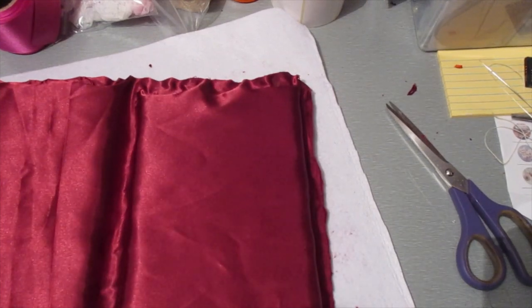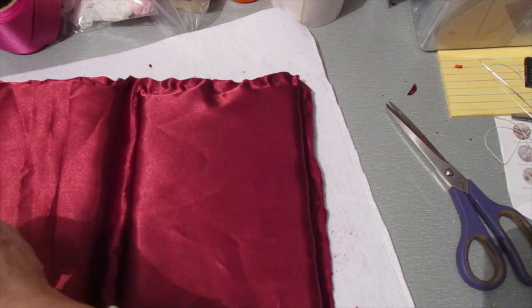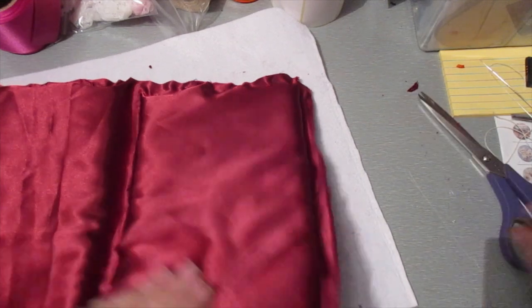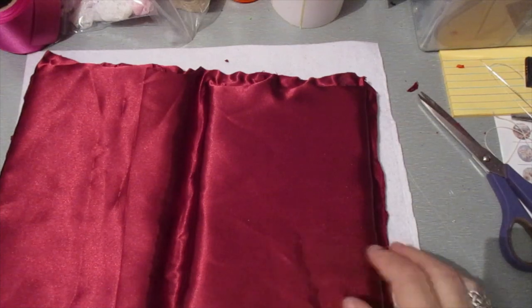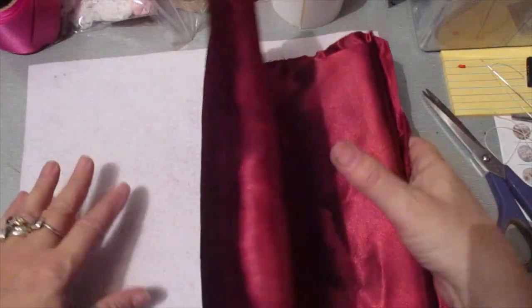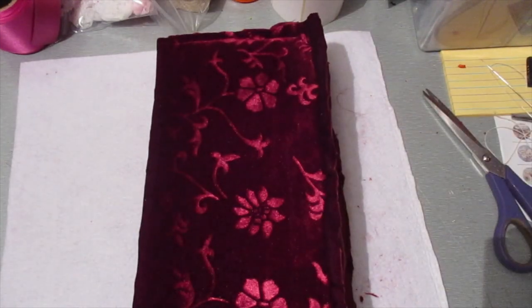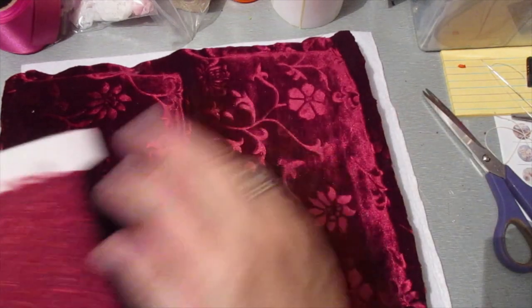Okay. Now, these can all make ties and whatnot. So, what we need now is the... Where did I put it? I'm going to have it like that. I want the lace. And I'm going to use this lace to start with. So what I'm going to do is put the lace on the outside.